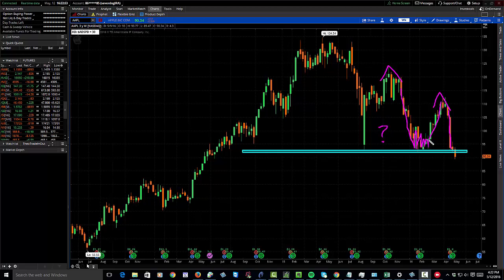Now, of course, one thing could happen, I think, that would cause a lot of people to be surprised: perhaps some support and some institutional buying comes in here at $90 per share, and this thing creates a bear trap and simply zooms to the upside. I don't know if it's going to happen or not, but if it continues to go to the downside, if we start to see a lot of people saying, uh-oh, Apple broke support, so as of tomorrow morning, a lot of sell orders come into play, then we could see a downside target come into play.